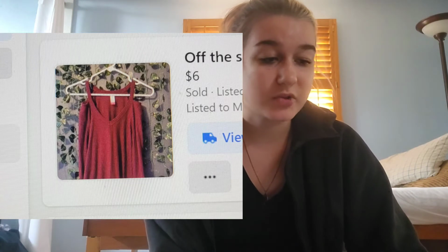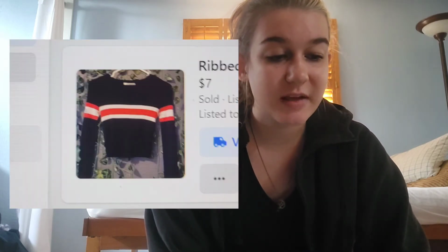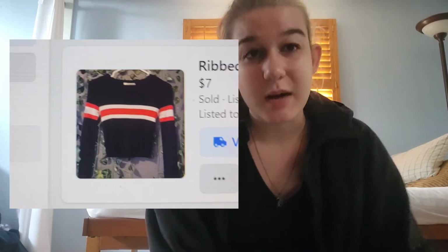This was No Boundaries. Honestly, I wouldn't pick up No Boundaries, Walmart. And off-the-shoulder stuff, like cold shoulder stuff, really does not do that great. A ribbed crop sweater sold for $7. Crop tops are pretty good. Long sleeves, for the winter.